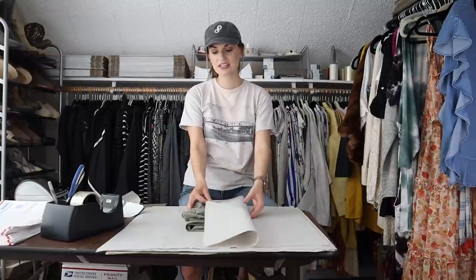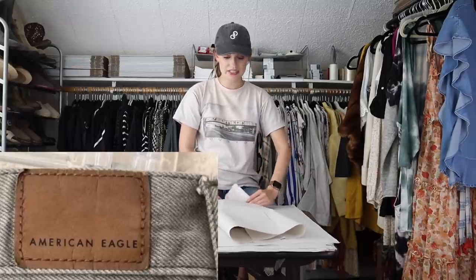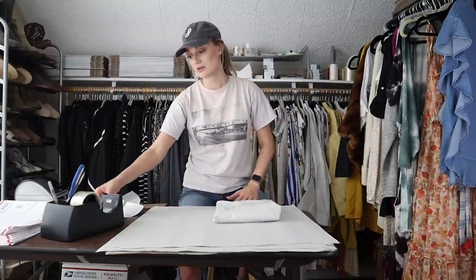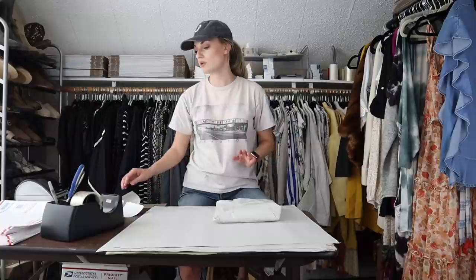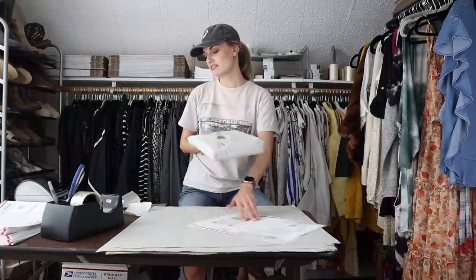So pretty much any kind of jeans that you find from American Eagle that are the newer tag will be on trend, because American Eagle is a brand that follows trends very well. So I really don't have to think too much about it, especially at the bins. When I find newer tag American Eagle, it's almost always a pickup for me as long as it's in excellent condition, because the trend or style aspect is usually always there. Sometimes there are exceptions though. There's an exception to every rule, but I would say 99% of the time.